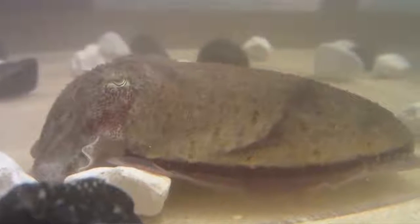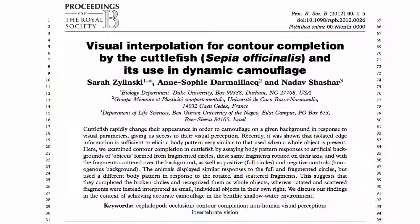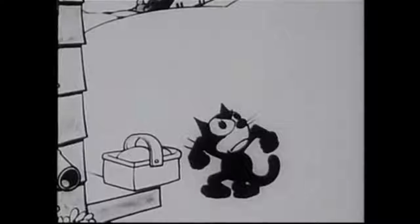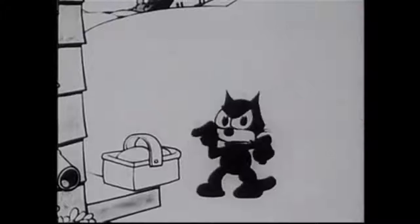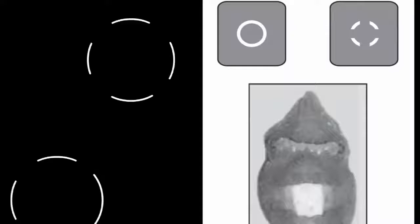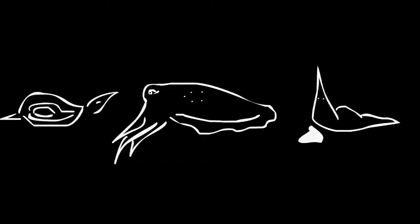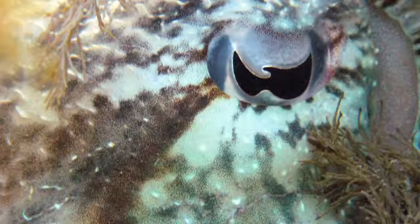And Zielinski and colleagues report this week that cuttlefish do seem to fill in those gaps and interpret those little segments as a whole circle. Or anyway, the broken circles prompted the same camo pattern as full circles. So if you're wondering, I see these as circles too, what's the big deal? The weird thing here is that there's no reason why cuttlefish, which are invertebrates and they're in the same group as slugs and snails, should see the world the way we do. Yes, it's like they're alien, but we also seem to have so much in common with them.